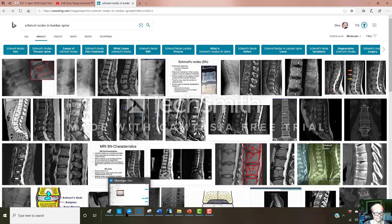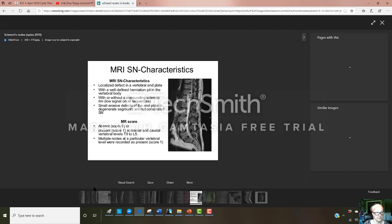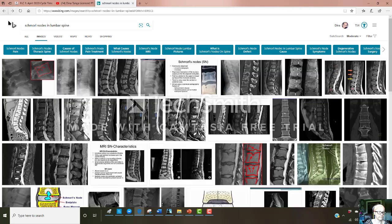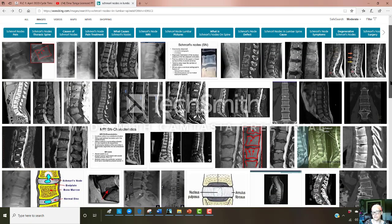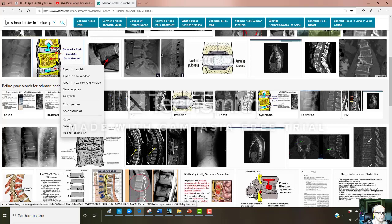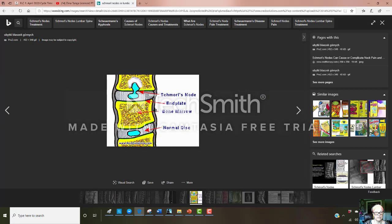There's a node. The node's there. Localized defect in the vertebral end plate. Well-defined herniation pit in the vertebral body. Very interesting, this picture. Yeah, disc, end plate. Normal disc. There's the node.